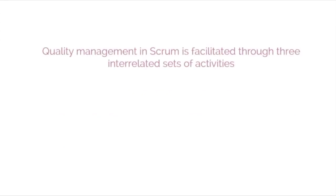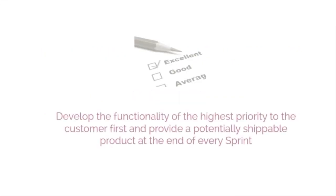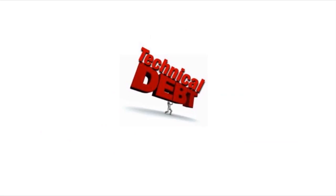Now let's discuss Scrum's approach to quality management in a project. Quality management in Scrum is facilitated through three interrelated sets of activities. They are quality planning, quality control, and quality assurance. Quality planning. One of the guiding principles of Scrum is to develop the functionality of the highest priority to the customer first and provide a potentially shippable product at the end of every sprint. Less important features are developed in subsequent sprints or left out altogether according to the customer's requirements. This approach gives the Scrum team the required time to focus on the quality of essential functionality.